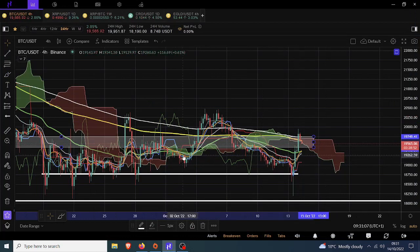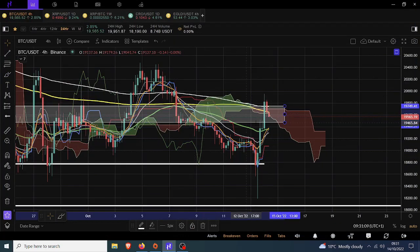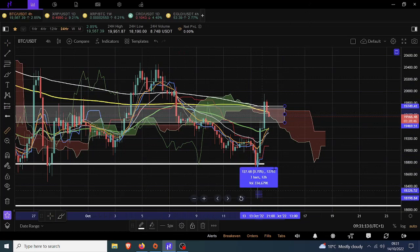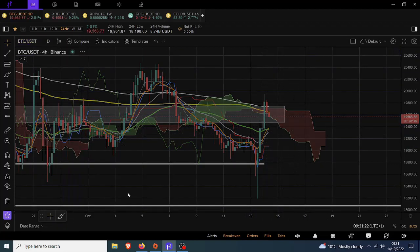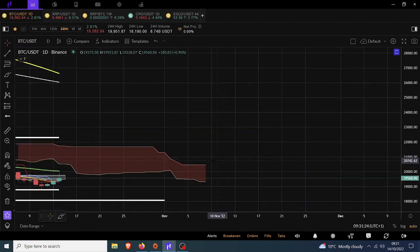It doesn't have to happen though. Things can change. But looking at Bitcoin right now, that's a 10% move, or just short of a 10% move. And now what we'll be looking for would be for this move to be faded, to be honest with you. And maybe we get picked up at some of these lower moving averages. Or maybe we get picked up more or less now, which is on the daily.